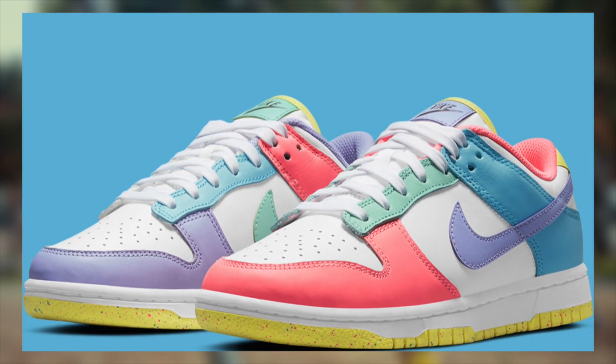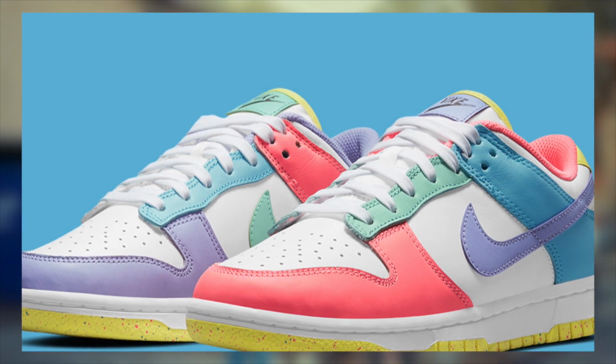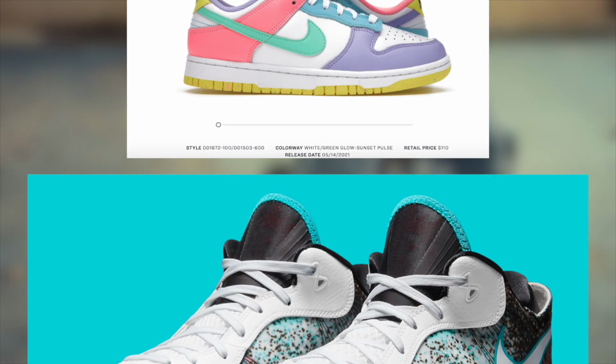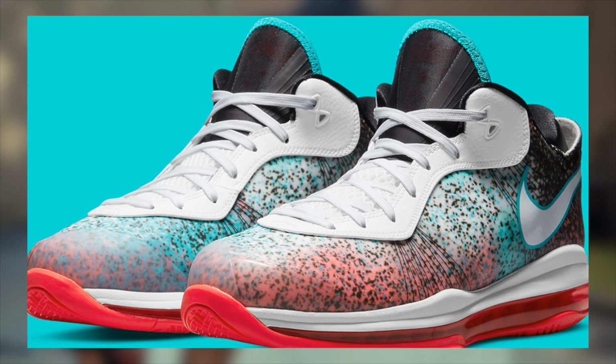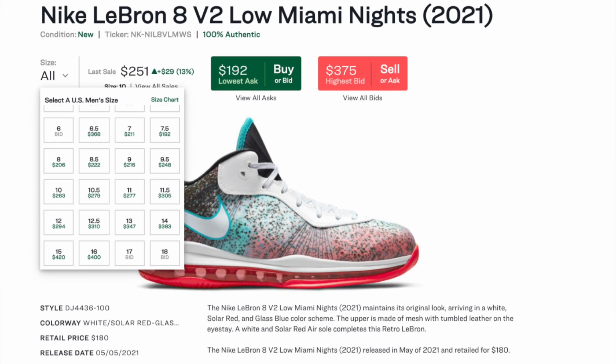Expect these to still be very profitable with a very good margin, just slightly less than the prior dunks we were mentioning. Also on June 4th, the LeBron 8 Low Miami Nights will finally be having their delayed US release. You should be able to make lunch money to small profit with a decent margin on sizes above 10, the bigger the better when it comes to these specifically.